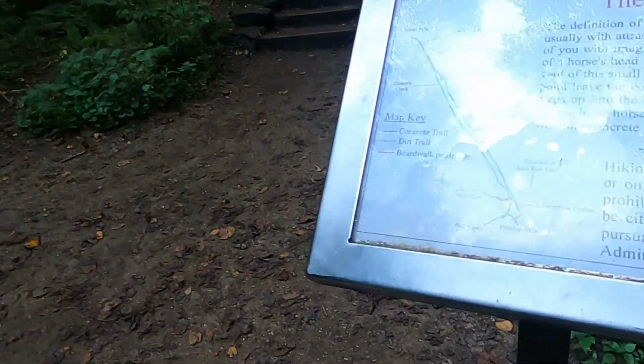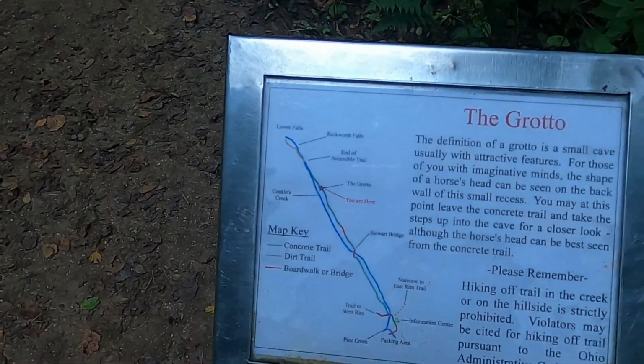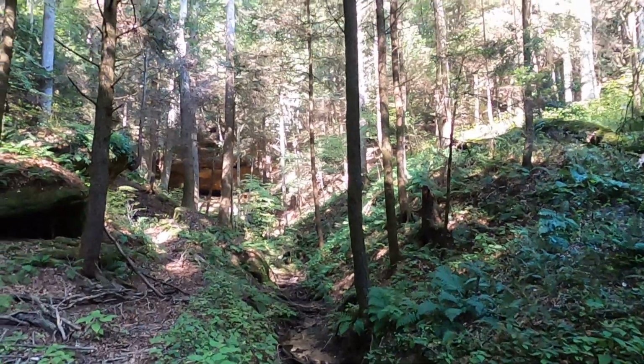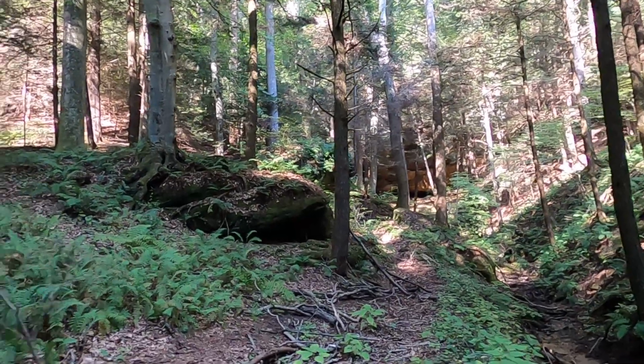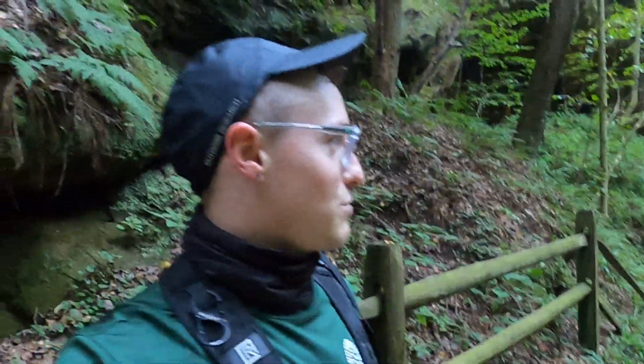There was, I think it's called Diagonal Cave, but it looks like it was closed due to lots of off-trail use, unfortunately. But I could see it way off in the distance on this side, quite a ways back on the trail here. It looked really impressive as well, reminiscent of Old Man's Cave.